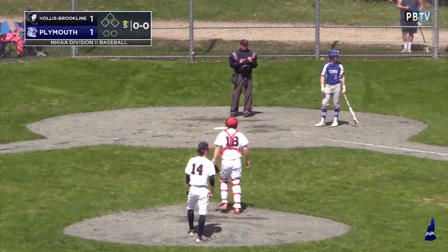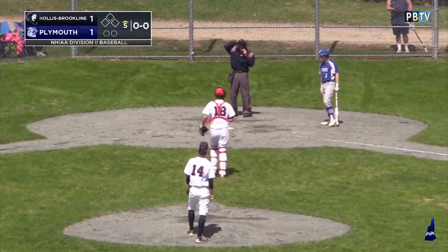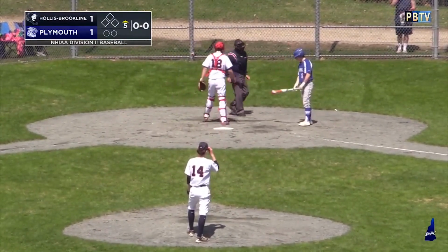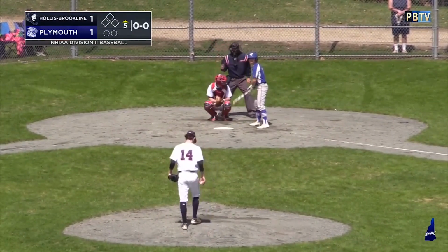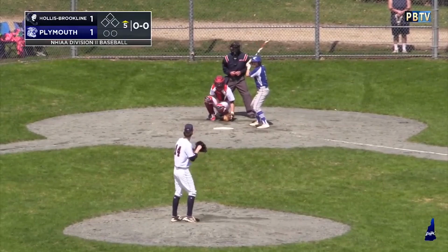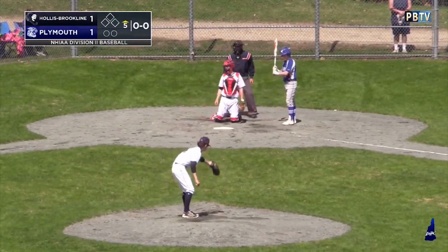We're back here in the top of the 5th inning. Andrew Baxter still on the mound for the Bobcats, throwing a great game today. Don't know who we have starting off for Hollis-Brookline. Can't see a number from out here, but we'll try to figure that out for you. Nobody down in the top of the 5th inning. I think it might be number 10, Kotu. No, I think it's number 1, Sue. I think Kotu. I think you're right.